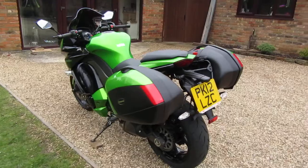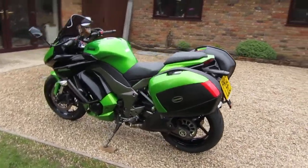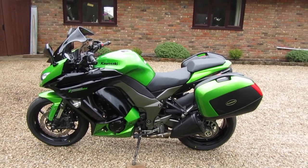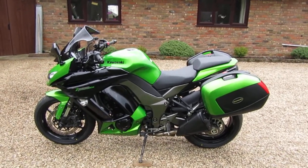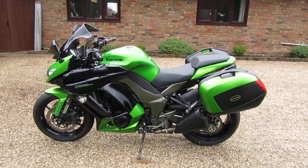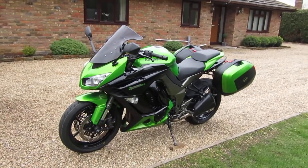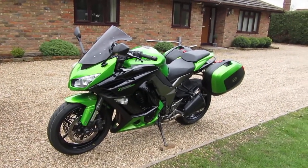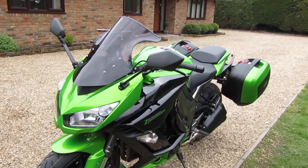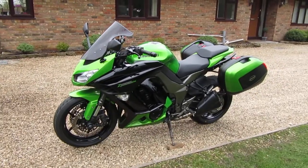So the Z1000 SX puts out about 140 brake horsepower at the crank. It's very sports bike like in its engine delivery, I think. It's certainly retuned for slightly more mid-range, but you can still rev it hard, and there's definitely a real sports bike like top end rush, but plenty of mid-range to allow two up riding with luggage. I think this bike would devour anything. This is definitely the bike that you could ride down to France with a pillion and luggage, take it all off and take it round the track.